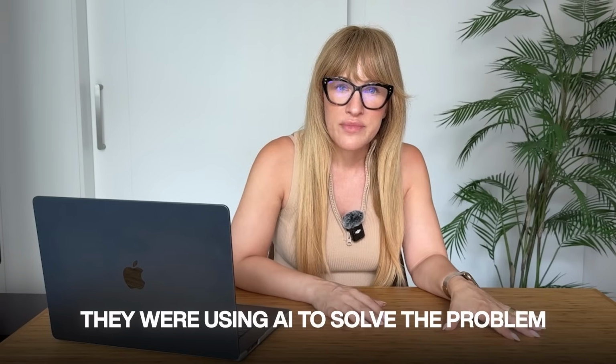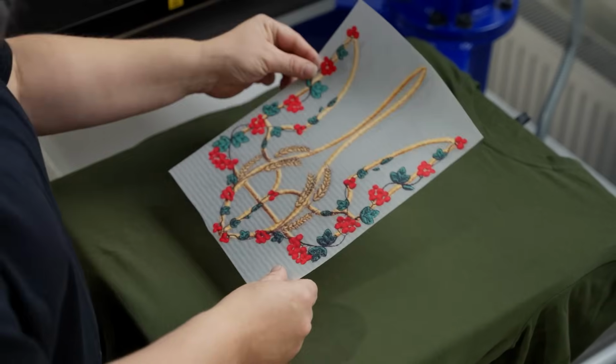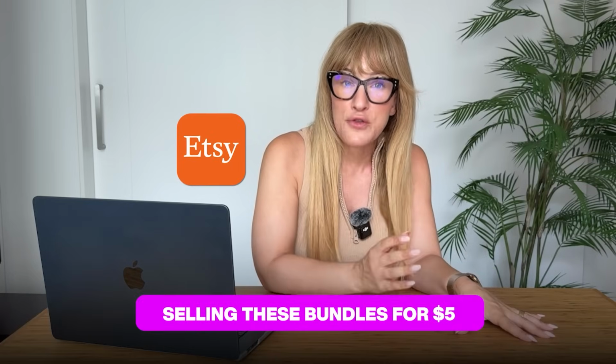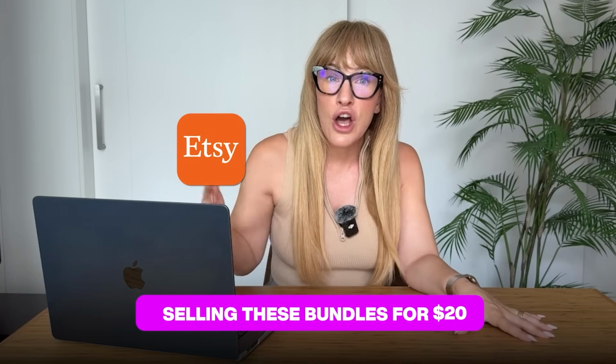Here's what I discovered. There's an entire industry of people who need design elements, lots of them, thousands of them, but they don't have the time, skill, or money to hire a designer. Enter design bundles. These sellers create design ideas and package hundreds of designs into digital bundles. Then they're selling these bundles on Etsy for $5, $20, or even $100. Let me show you exactly what I mean.